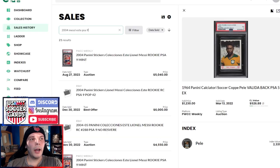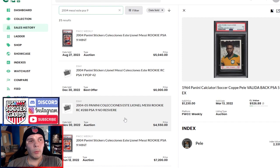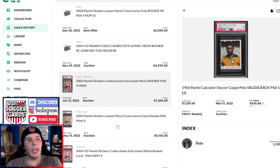When we look here at some of the past sales, so we have 6,000 in December by a best offer. That's right after the World Cup craze. So if you're buying something on best offer right after the craze, and you're only down 15, 20% on an auction 8 months later when the craze has subsided mostly, but it's sort of restarted, that doesn't seem like a bad sale to me. In November, before the World Cup when it was $4,500, so he was paying a premium knowing what he knows now, but still 5,000 doesn't seem crazy to me, especially back here.